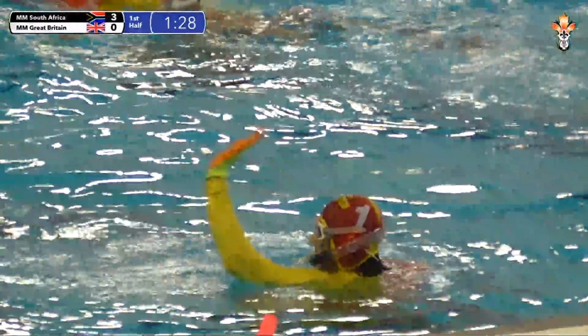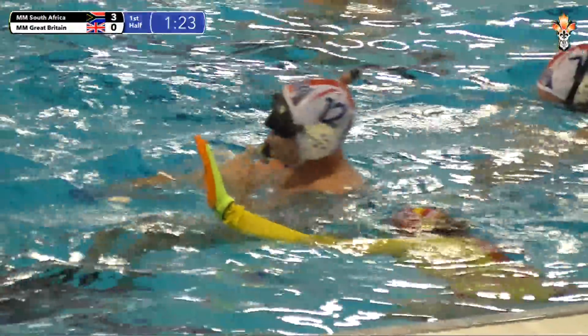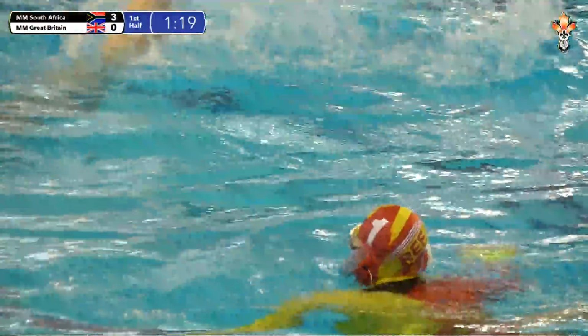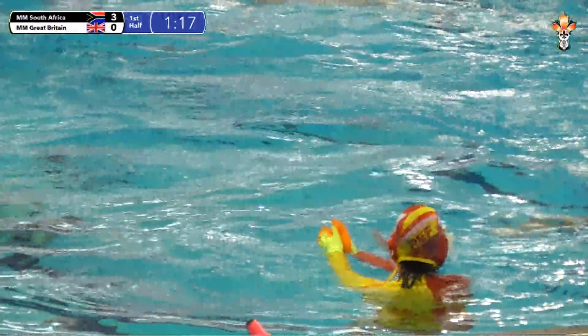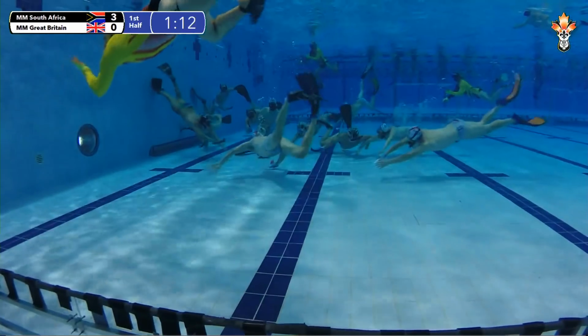Nope, it's a foul for Great Britain, so against number 11 there. Yep, GB will be wanting this puck to be reset rather quickly because we've got just over 60 seconds left in the game. Yeah, just over 60 seconds, that's right.